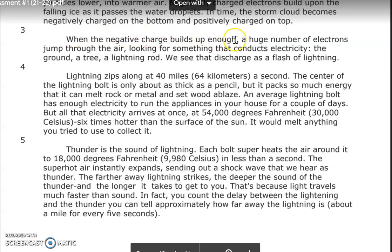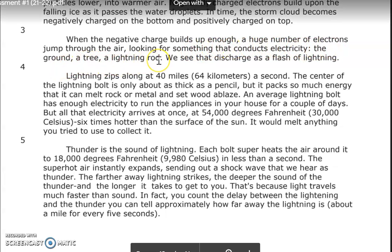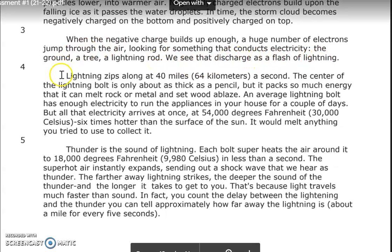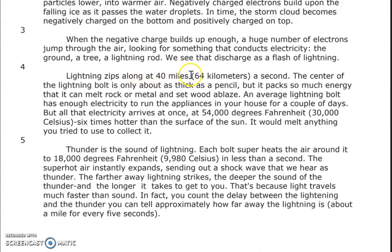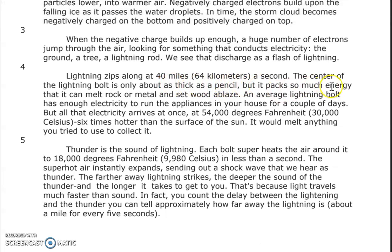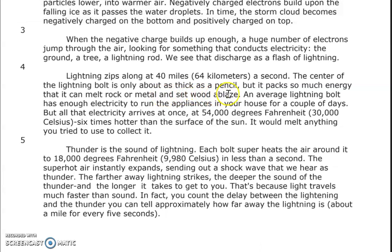When the negative charge builds up enough, a huge number of electrons jump through the air, looking for something that conducts electricity: the ground, a tree, a lightning rod. We see that discharge as a flash of lightning. Lightning zips along at 40 miles a second. The center of that lightning bolt is only about as thick as a pencil, but it packs so much energy that it can melt rock or metal and set wood ablaze.